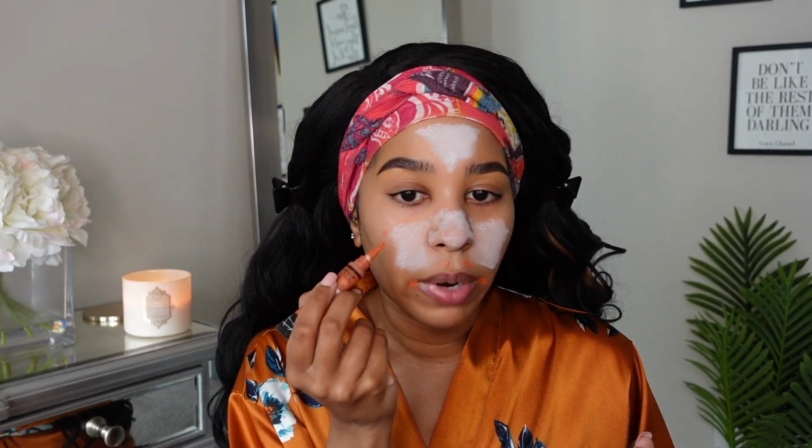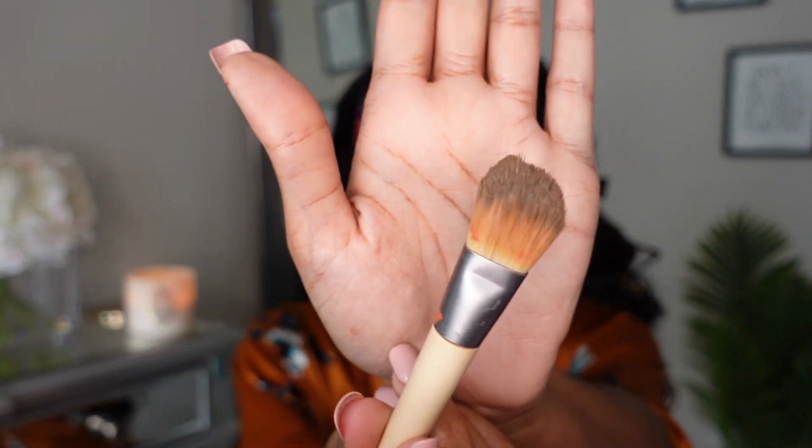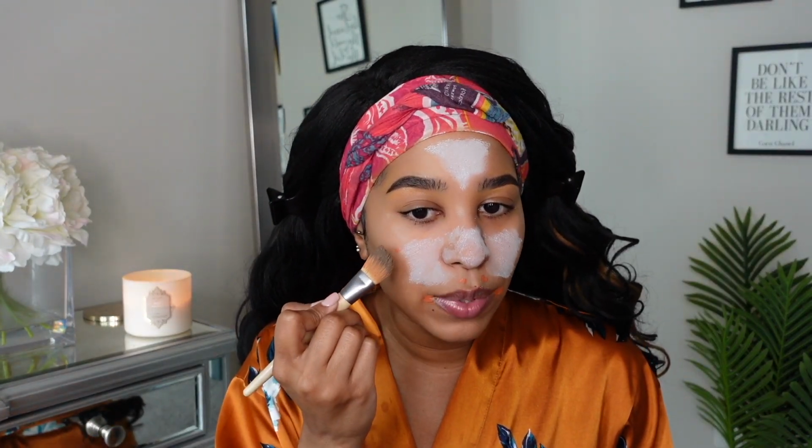and just a little bit around here, and then I have a little dark spot right there. So I'm just gonna put a little bit of orange. I'm just going to use this flat brush. This is my concealer brush. I definitely should have cleaned my brushes before I decided I was gonna film this little go-to makeup tutorial, but yeah.